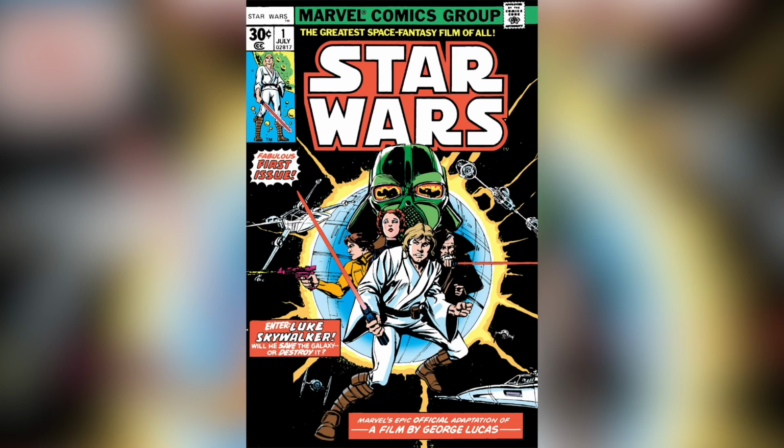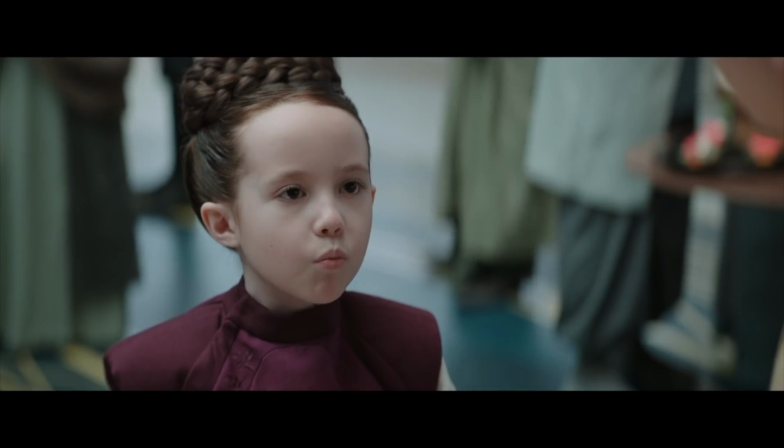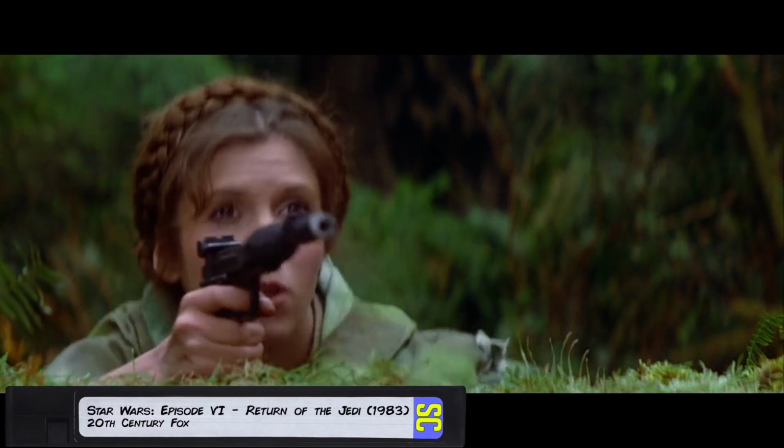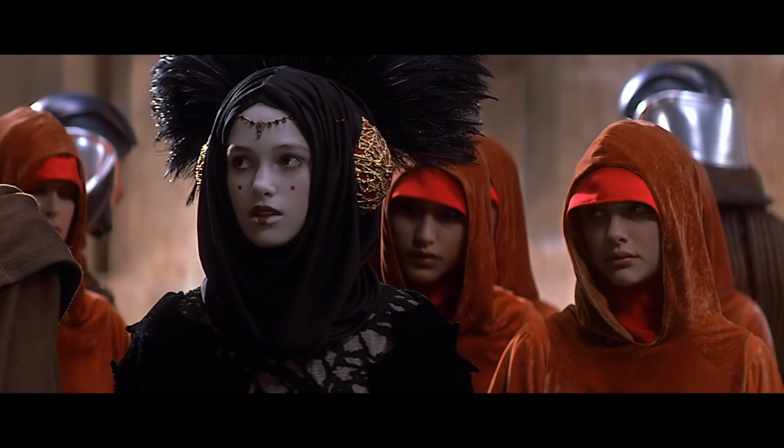The Akili Rangers she mentions are from George Lucas's original draft of the Star Wars screenplay, while the Mercen Pirates are from Marvel's original Star Wars comic. Just like Luke was born to be a pilot, Leia was born to be a rebel leader. A.N. Robinson on Twitter pointed out that Leia's hair braids are an Alderaanian fashion that she will continue to wear for the rest of her life. And Jamie Rivera observed that she copied her mom's decoy trick.